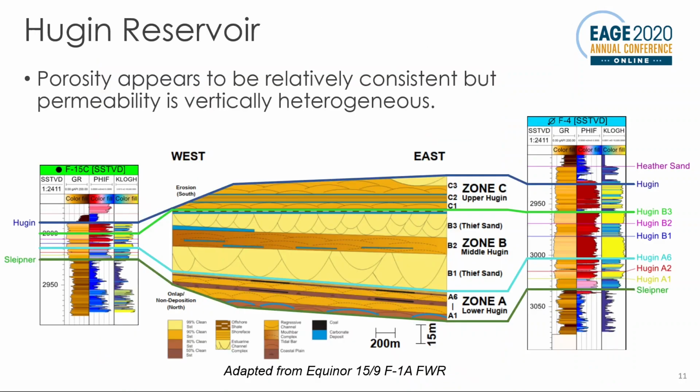Let's step back from the 4D for a bit and consider the reservoir stratigraphy. From a porosity perspective, the Hugin is more or less a blocky sand with some interbedded, fine-grained layers and carbonate lenses. From a seismic elastic perspective, the reservoir is pretty homogeneous, and the overall reservoir is thin enough that we don't see these intra-reservoir layers in the 3D interpretation.